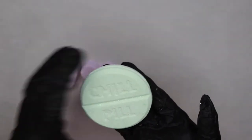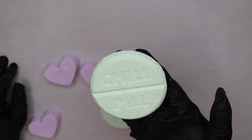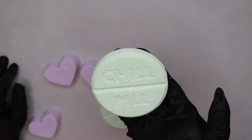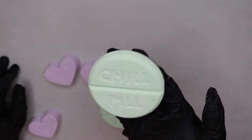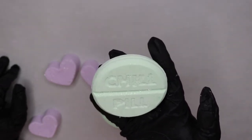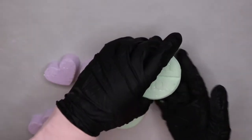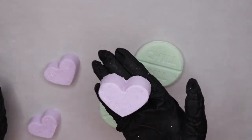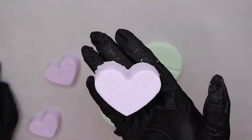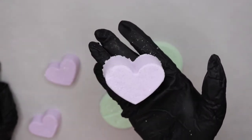The shower fizzies that we're going to be making today, one is menthol, eucalyptus, and peppermint. This shower fizzy is really nice for when you have clogged sinuses or you're dealing with a cold. It'll help clear up your sinuses. We will also be making a relaxing shower fizzy. This shower fizzy has a lavender and orange essential oil.